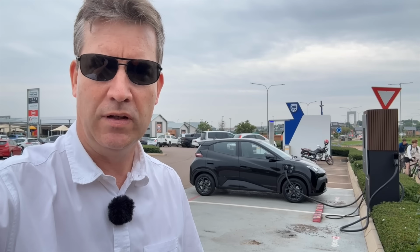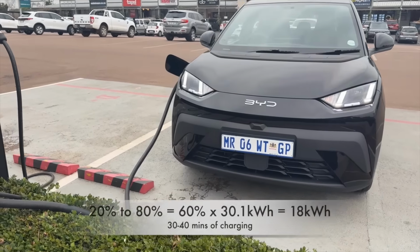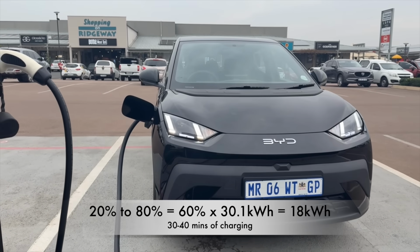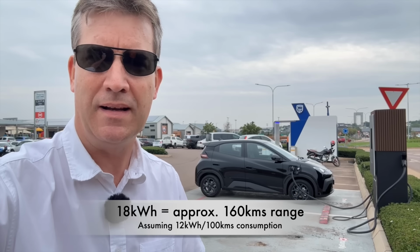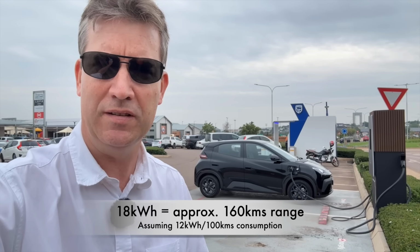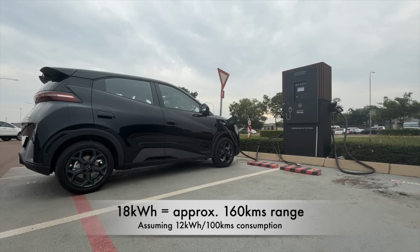But what actually happens in real life is that it will average a bit less than that. So it won't be an exact hour to get this from 0% to 100%. It's just the way that the battery management systems work. But if you are charging the battery between, say, 20% and 80%, so that's a good 60% of that 30 kilowatt hours, you can get potentially around 18 kilowatt hours into the battery in a 30-minute cycle of charging. That 18 kilowatt hours gives you a net distance of probably around 160 to 170 kilometers, given the consumption of this vehicle being quite low at around 11 to 12 kilowatt hours per 100 Ks.